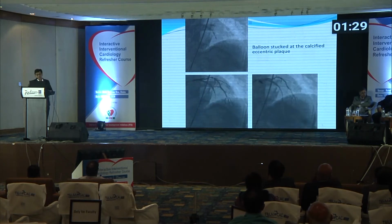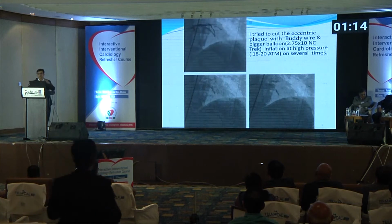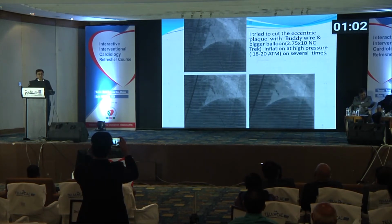I was sweating. At that time, I thought, what should I do? I rotated the balloon with short and steady jerky movements repeatedly. I was finally able to remove the balloon. And at this time, I disengaged the guide wire from the left main ostium 2 or 3 centimeters away during the jerky push of this balloon. And now I tried. I don't have a scoring balloon at that time. This is an emergency procedure.